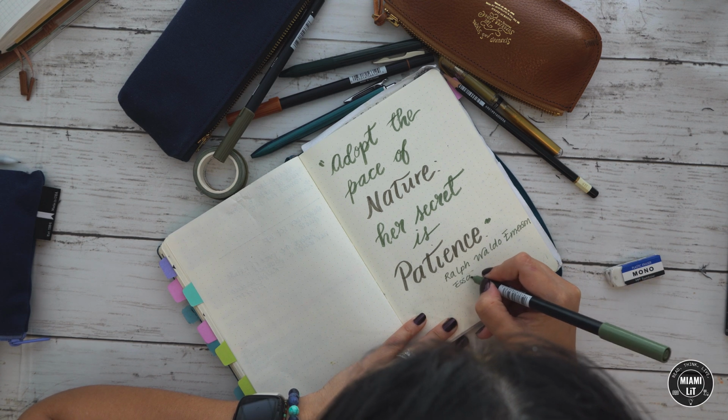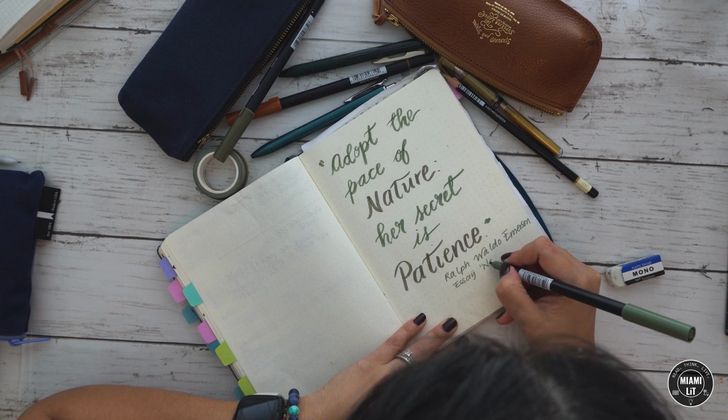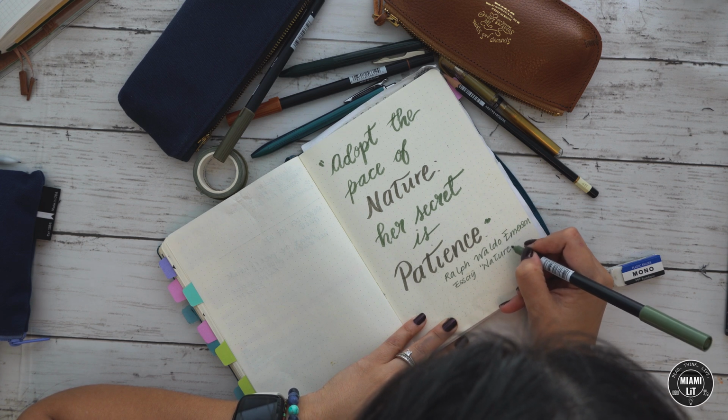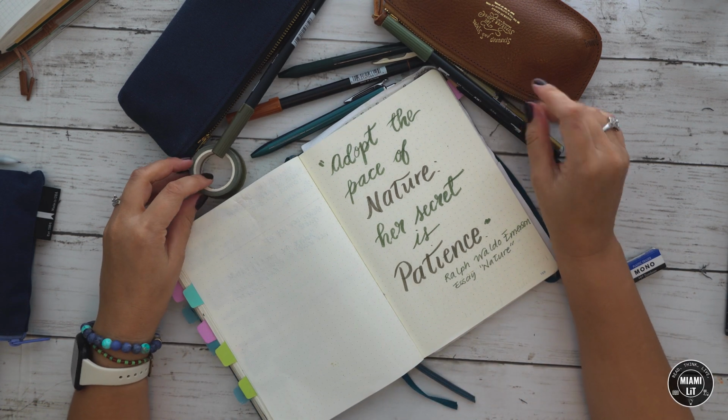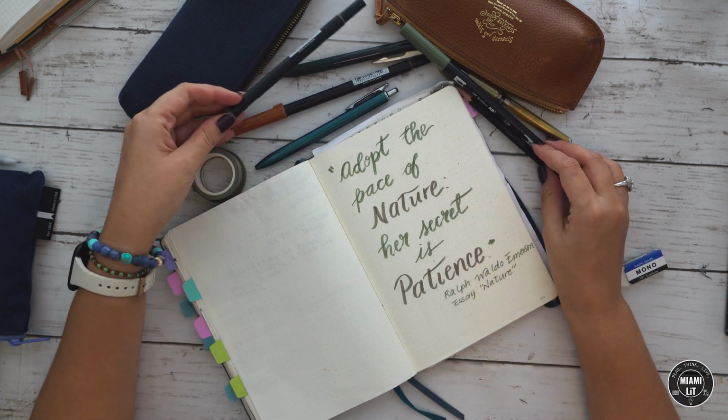As you can see, the quote I used for this month is one by Ralph Waldo Emerson from his essay Nature. It says, "Adopt the pace of nature, her secret is patience."